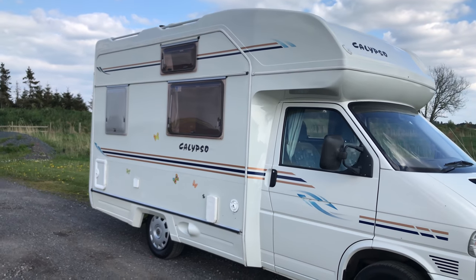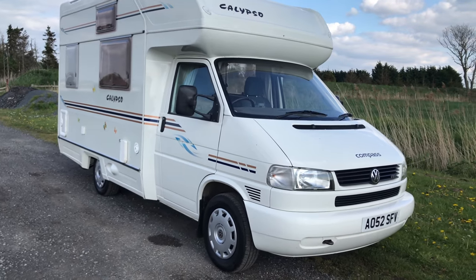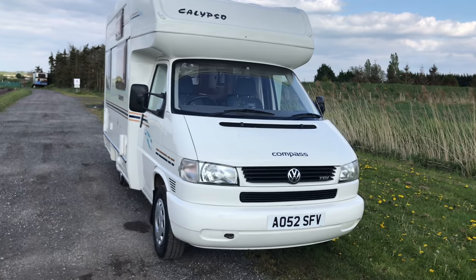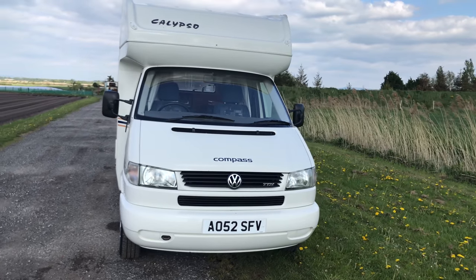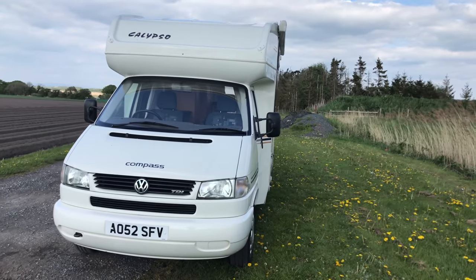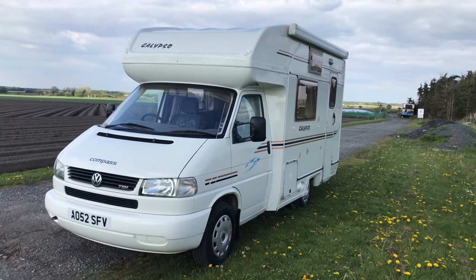So yes, the good old Compass Calypso. Compass is part of the Explorer group, still going strong in County Durham near Newcastle since 1964, so parts are readily available. The largest leisure company in the UK, which are now incidentally owned by Hymer.